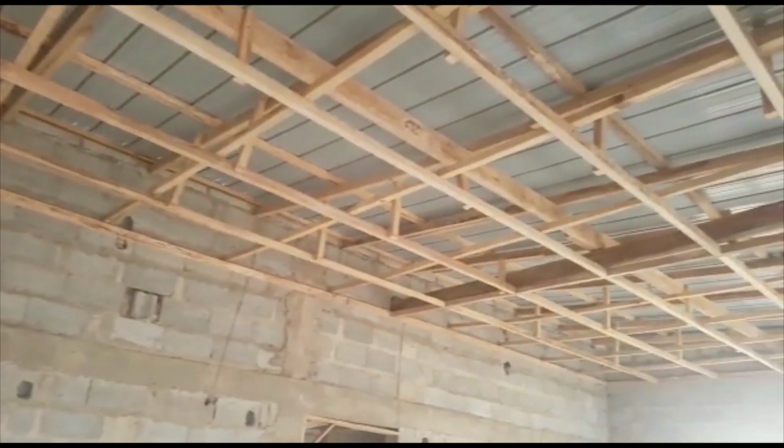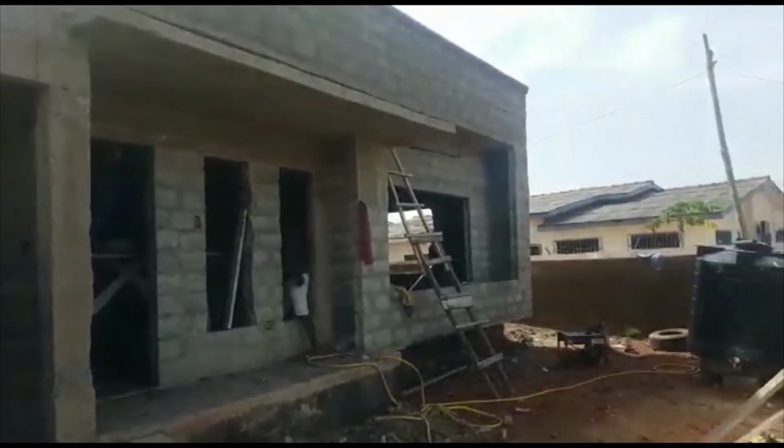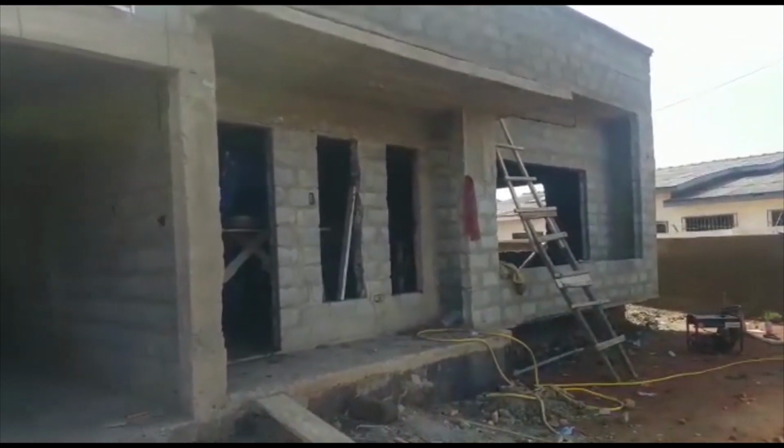We ended our previous video once installation of our roof was completed. With the roof done, work on plastering has begun. We first started with the internal plastering and worked our way out to the exterior.